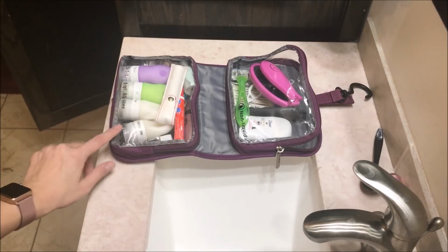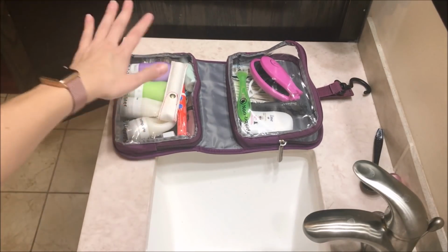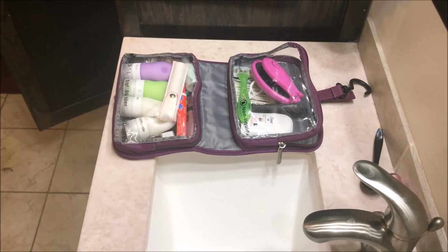Organized everything in my liquid section and zipped that up. I have lots of extra room here. Everything fits really well.